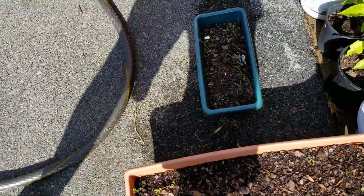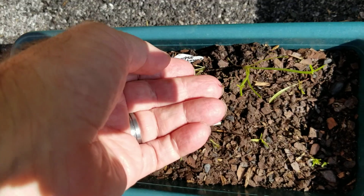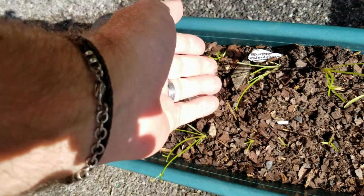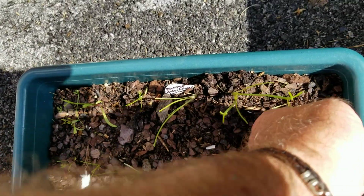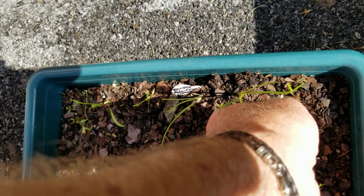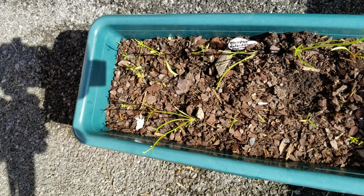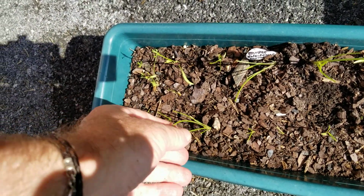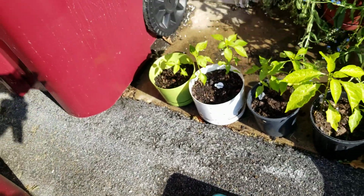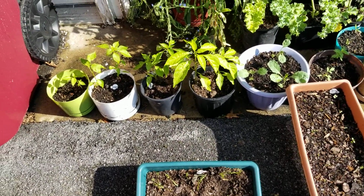As you can see what happened. See what I mean? They won't grow right like that. Ate pretty much all of them. That one's still hanging in there. But here I babied these and took them in every night, brought them back out here. Then in just one afternoon, something comes out here and eats everything. And it must be a rabbit, I guess.